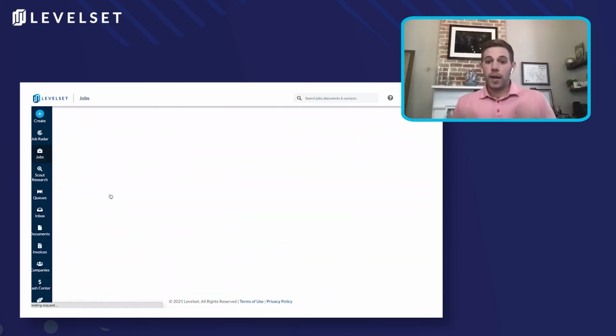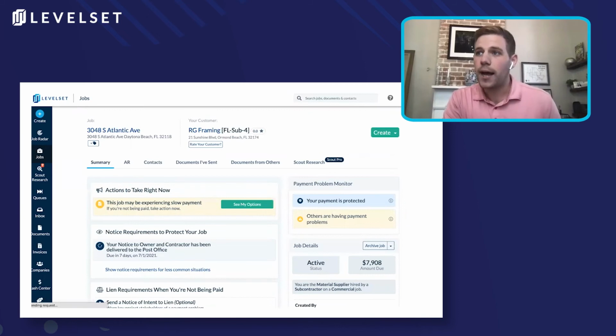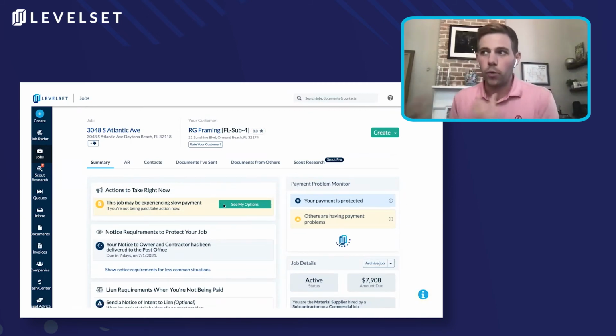This is an example of a Florida project, but any job in the Levelset system is going to give this same kind of experience, where we're able to zoom in and take a closer look at what's going on in the project and what actions we might need to take to secure the company's lien rights or revenue. So take a look here.